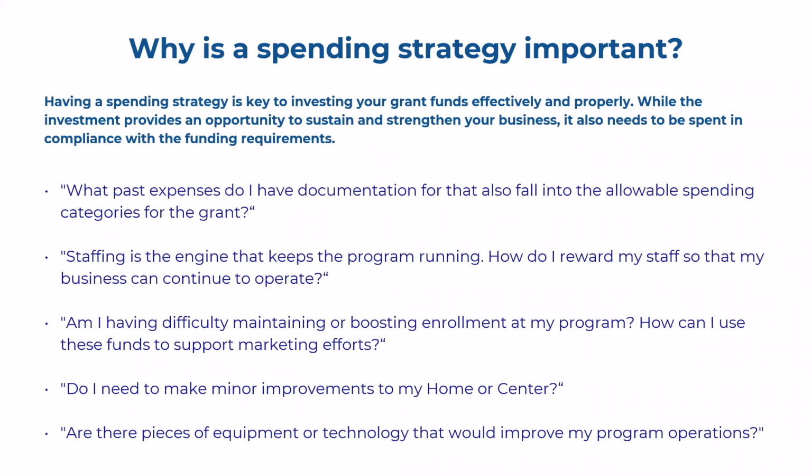Are there pieces of equipment or technology that would improve my program operations? So again, thinking of how these funds can be used to strengthen and improve current operations. And technology is a big part of that as well. And we'll go into these strategies in a bit more detail.